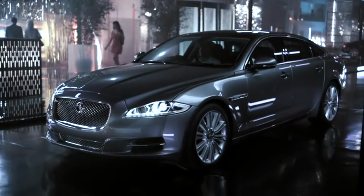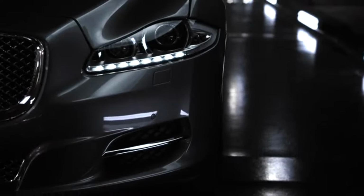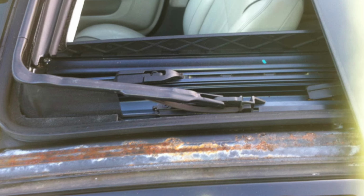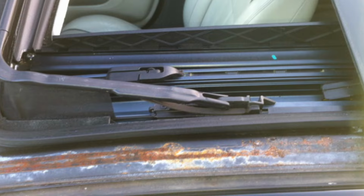First in our buyer's guide are the parts that you should look out for no matter what age, specification or engine you buy for your XJ. Early models are reported to have corrosion appear on the runners for the sunroof. This is easily identified and, if resolved early, shouldn't cause any further issues.